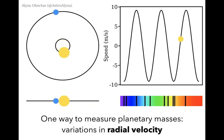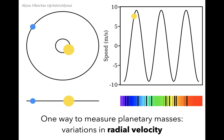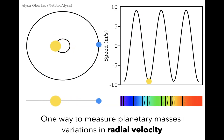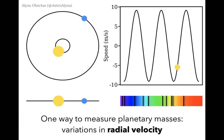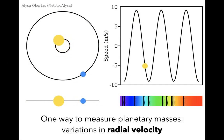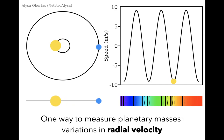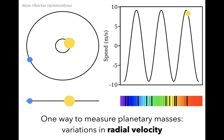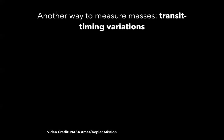And so by measuring the stellar spectrum for bright stars where we have a lot of photons, and for massive planets where this signal is biggest, we can, in effect, deduce the density of many of these sub-Neptunes and super-Earths. But remember, detection techniques tend to be biased towards massive planets. And these super-Earths and sub-Neptunes aren't really all that massive. And so it would be really nice to have another way to measure planetary masses that isn't so sensitive to mass. And the way to do this is a technique called transit timing variations.